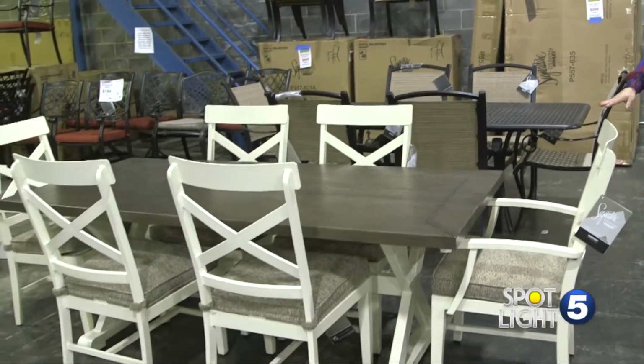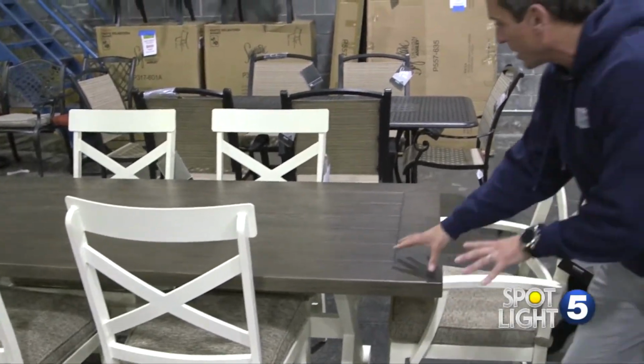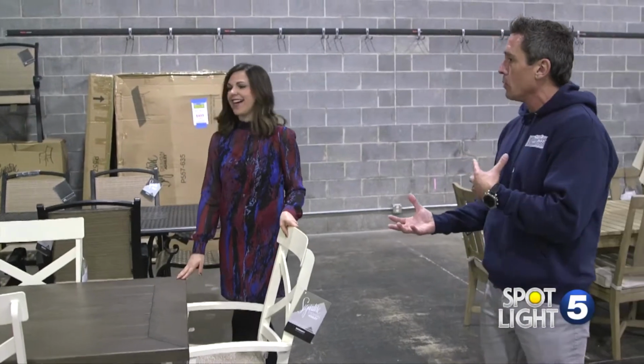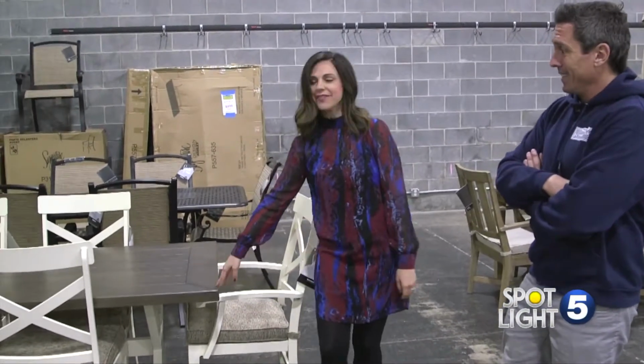This set, I thought it was for inside the house. It's actually an outdoor set. It's made of rust-free aluminum. It just gives you that really high-end look. You wouldn't believe what some of the fancy places are charging for something like this. Until you touch it, you don't realize it's not wood. I can't believe it's for outside. Awesome. I love that. And of course, we have our couches here.